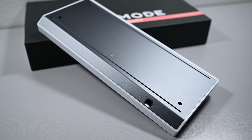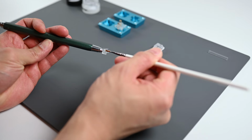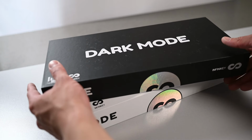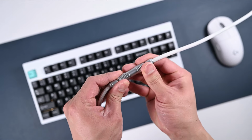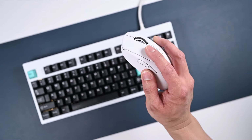My main keyboard is the Mode 80 in E-White, soldered PCB with an FR4 plate, Everglide Water King V3 switches that are lubed and filmed. Keycaps are Mode Designs and InfiniKeys Dark Mode. The Limo style USB cable is white and silver to match the color aesthetics of the Mode 80 keyboard, as well as my Logitech G Pro Wireless Superlight.